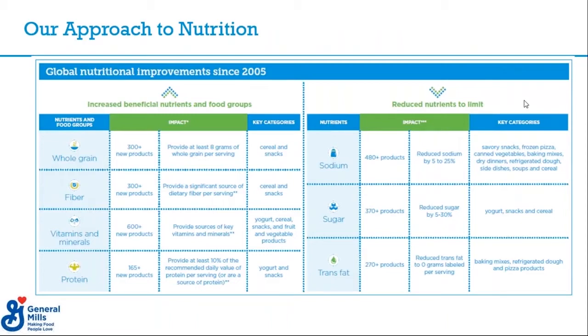So in 2005, almost 15 years ago, we embarked on a journey to make health improvements to our products. We call it internally Health Metric, and we use this as external reporting on the health improvements we're making across our portfolio. We started with our US portfolio, which was the largest, and have now expanded it globally. So it certainly covers all of North America and beyond.